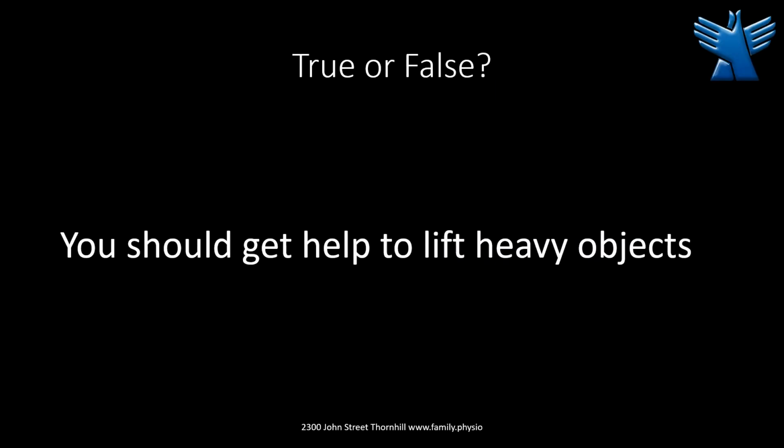So starting off with a little bit of true or false: you should get help to lift heavy objects. I think that one is very obvious that it's true. The heavier an object is, the more muscle mass is required to actually lift it. These muscles typically involve not just the muscles of our legs and our shoulders, but also those of our spine. The larger the amount of muscle contraction that's occurring, the more compression is applied, and if you're already in a vulnerable position, it can increase the chance of injury.